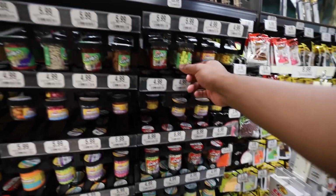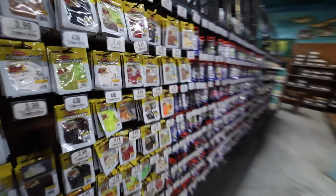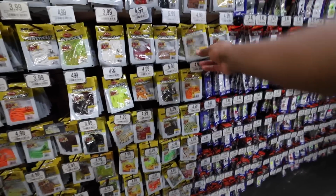Yeah. Oh, look at this. They have the Nibbles too. I feel like we should be good on those. What are these right here? I wonder if you could catch crappie on those. Those are for trout, I'm pretty sure. Maybe that'll be a whole other thing. I feel like we have enough stuff to do for today. Oh, look at all these. I haven't seen these little packs before. We don't need anything else.